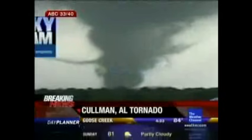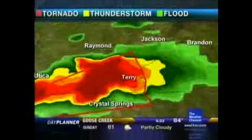Here's that horizontal roll that's part of the generation process of the rotation for the parent thunderstorm, spiraling its way in, and multiple funnels out at the edge of this big tornado. Spectacular series of different scales on the tornado.